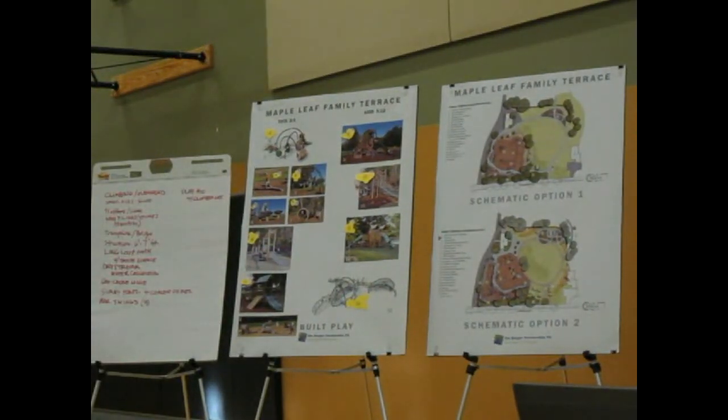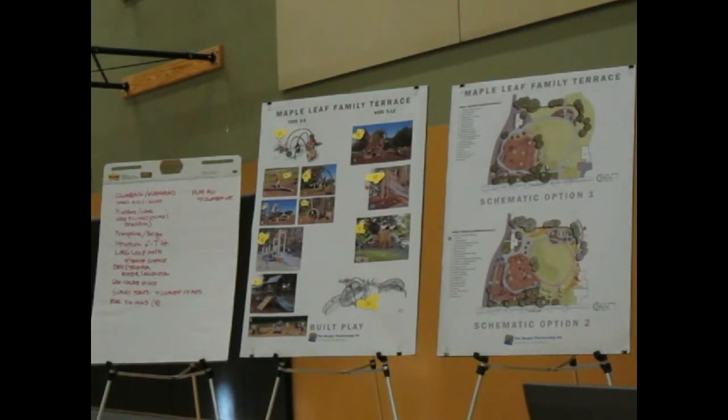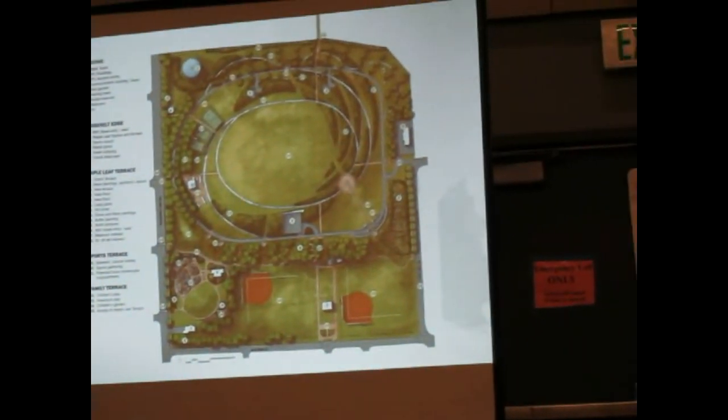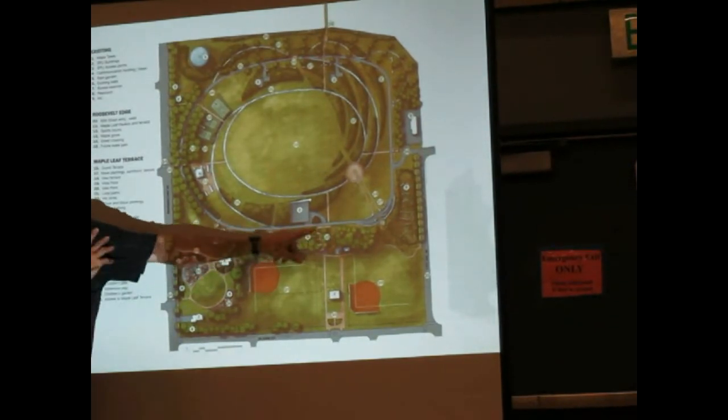Yeah. I might have missed this earlier, but what is the current thought or plan for connecting the family terrace area to the reservoir? Is there a staircase, or what's the current thinking on that? If the community has their way, there's a staircase. So there's a desire to make a connection in this area because we have the one in here.